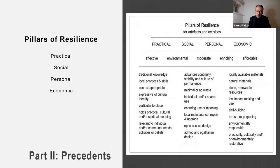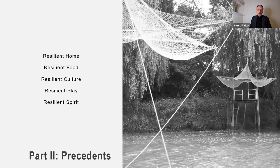From the issues I explored in part one, I begin part two by developing pillars of resilience comprising practical, social, personal, and economic factors, all of which are considered in relation to a variety of issues critical for resilience and sustainable futures. These pillars provide a basis for thinking about the various precedents. The precedent examples are drawn from five important areas of life: home, food, culture, play, and spirit.